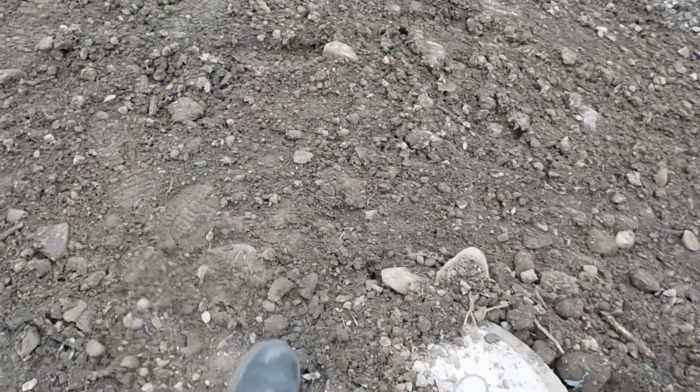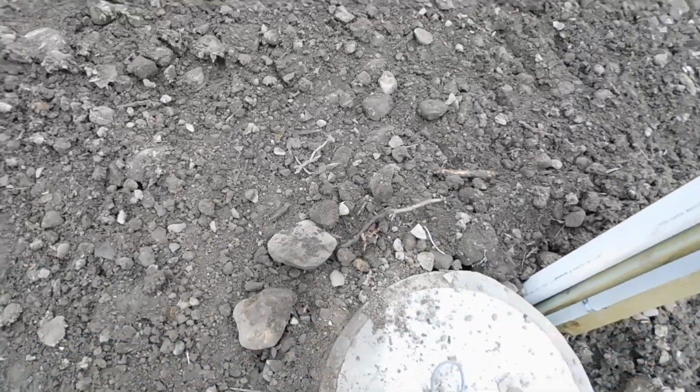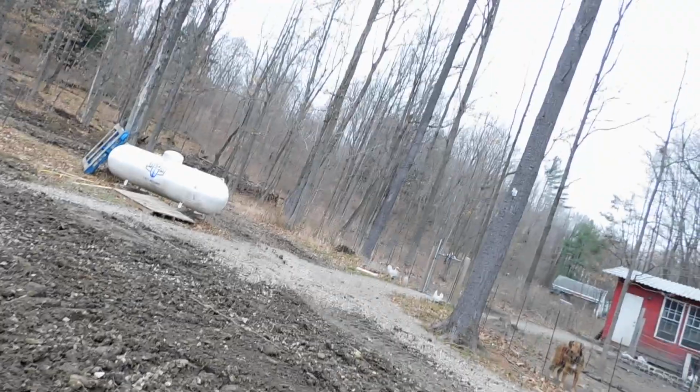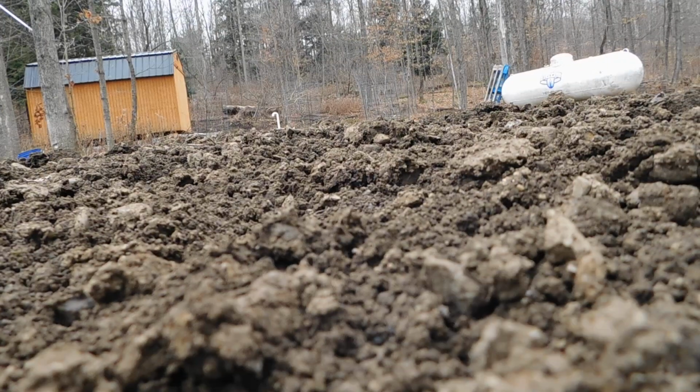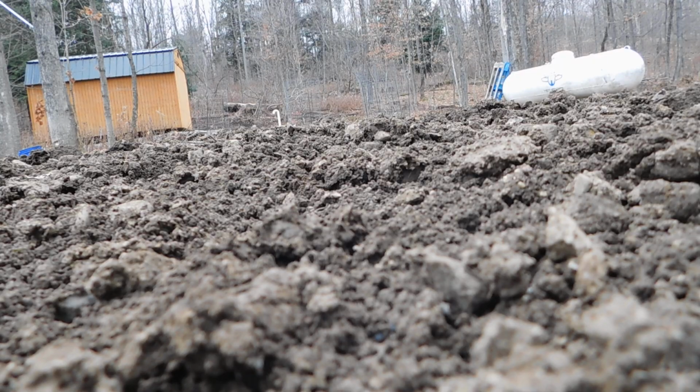And then on this side, the pump is in here, and maybe I'll show you. She's ready to go back in. She went back to the back door. She's too funny. Okay, so let's do this. Hold on one second, guys.